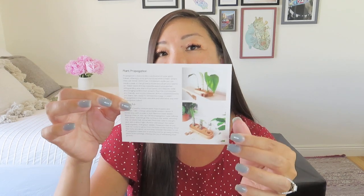These tubes are the superheroes of propagation, safeguarding your plants from pests and disease while encouraging healthy root growth. Plus, they're reusable, eco-friendly, and a must-have for all the cool plant parents out there. Get ready to witness the magic of plant propagation in the most adorable and whimsical way with propagation tubes. And then it gives you a whole how-to paragraph.